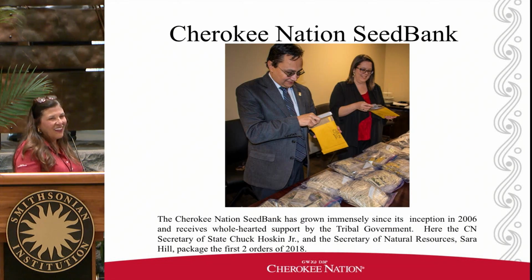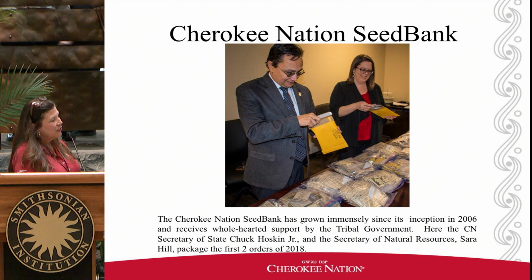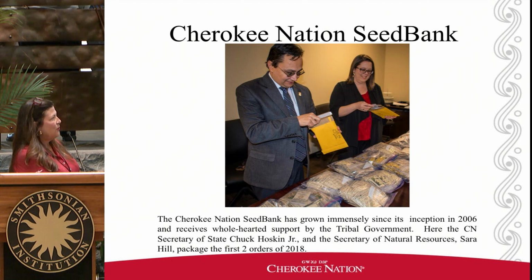This is a picture of our Secretary of State, on the left, Chuck Hoskin Jr., and then our Secretary of Natural Resources, Sarah Hill, and they are packaging up to mail out the first set of seeds in the 2018 growing season.